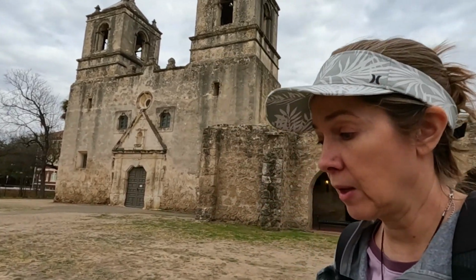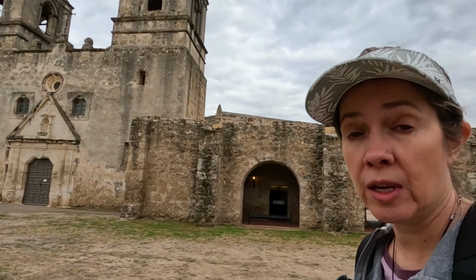If you only had one mission you could visit, I would recommend going to San Jose at the Visitor Center, which is such a spectacular, very large mission with a whole enclosed area. When I was looking online, I actually thought Mission Concepcion would be the most beautiful one, and it is beautiful, but again, it's significantly smaller than the other structures. So if I had only one to choose from, the San Jose one is the one I would visit.